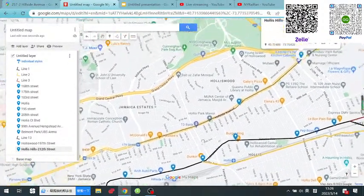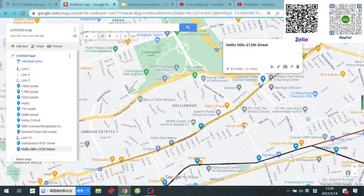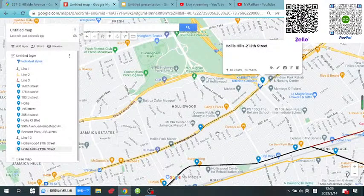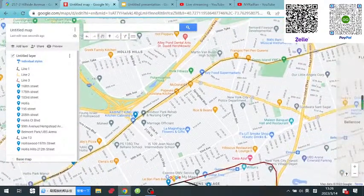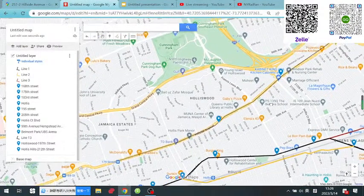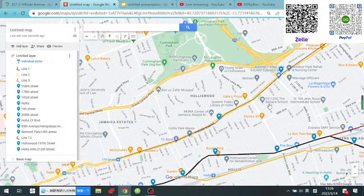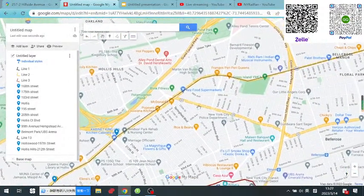I spaced the stations more than the typical spacing. First is to make it faster, and the second is to reduce the cost, because each station will cost some money, right? So we can reduce the number of stations, so it can save us some money, and also we have fewer stops, and it will be faster, right? So here's 212.